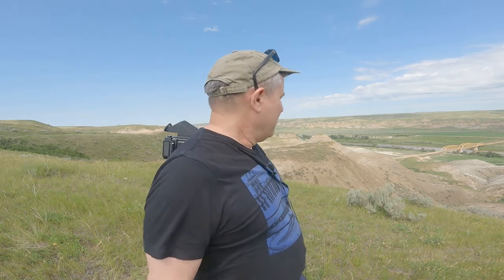One thing about the prairie, it's very dry. Kind of sucks the moisture out of you. It's not that hot today. It's only about 22, 23 Celsius right now. That's actually ideal. Usually when I come here, it's 35, 36, and sometimes 40 Celsius. It's horribly hot and dry. So you have to be chugging the water.